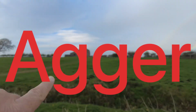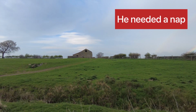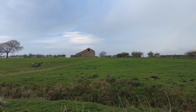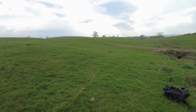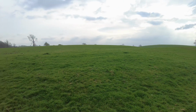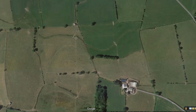and then you can see some more agger surviving up there. I left Margary in the car, but it doesn't matter because I've read it so many times. I know it inside out. He rather distressingly refers to the fact that when he was writing in the 50s, there were reports that some of this had been bulldozed.